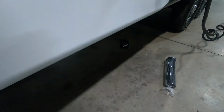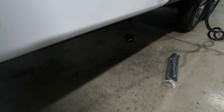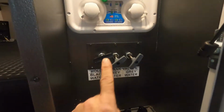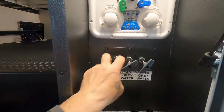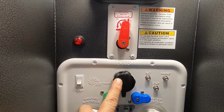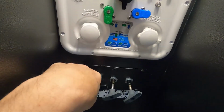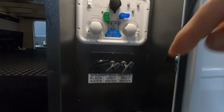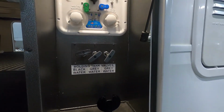When it sounds like it's no longer draining, go ahead and get inside and look at your control panel, make sure it's empty. When it is, leave this black handle open, grab your hose at the dump station and hook up to this tank flush. Again, emphasizing black handle open, turn that hose on and let that run for a good 5 minutes. It's going to wash all that nastiness out of your black tank.